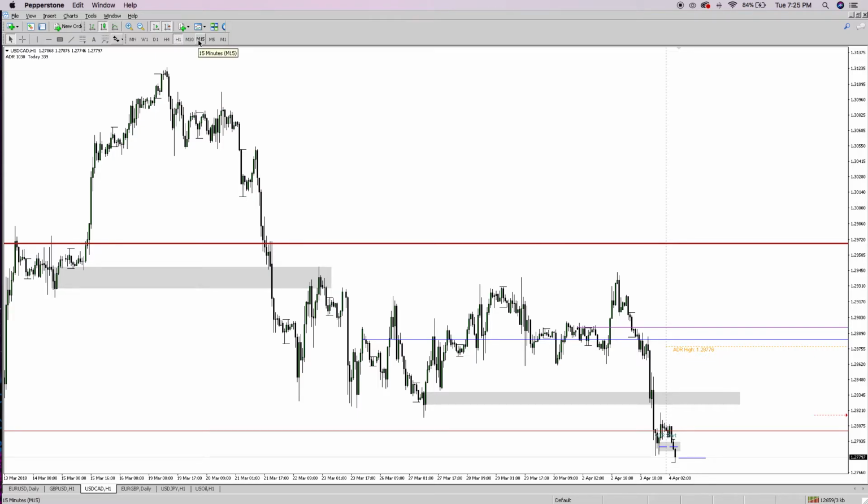Now, if we were, in next week, for example, second week of the month, no NFP, then I'd probably look to maybe hold this trade all week from where we got in yesterday.